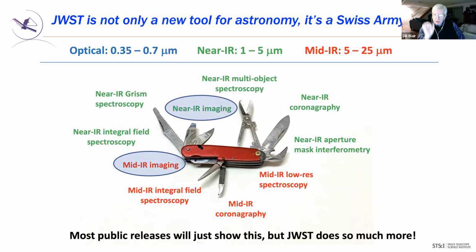Coronography is what blocks out the light from a bright star, eclipses a bright star essentially, and allows you to look in around it to see a disk of planets forming around other stars and that sort of thing. And I've actually showed in green that there are near infrared instruments, and then there's this mid-infrared instrument that are the capabilities are shown in red there.